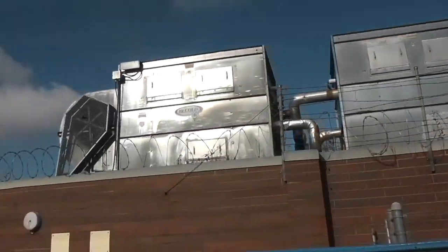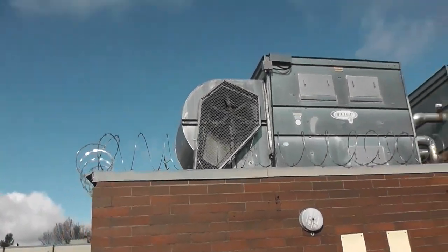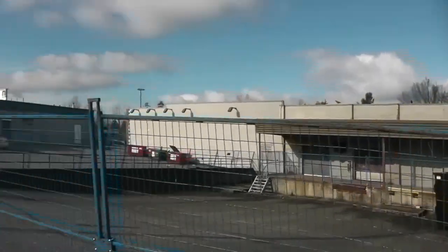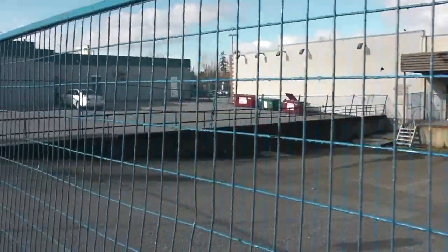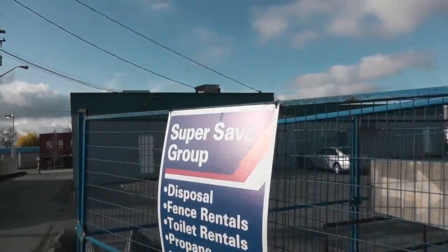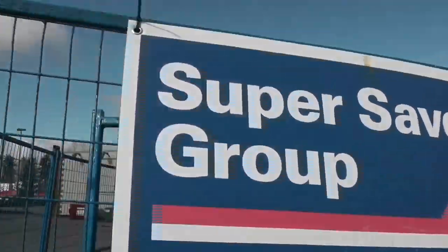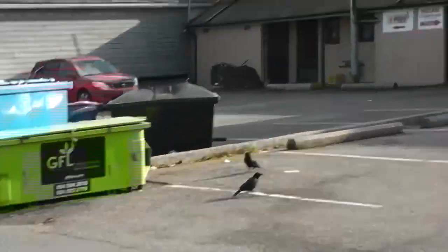7-Eleven. That's where everyone else goes besides Dollarama. Look at that barbed wire, by the way. Shout out to barbed wire and razor wire. Thanks for existing. Sorry. Okay, and more crows, by the way. There's lots of crows. More of this blue fencing. Too much of this blue fencing, actually. It's weird. Shout out to Super Save Group. Disposable fencing. Yeah, this fencing's really good. The crows are loud and everywhere.